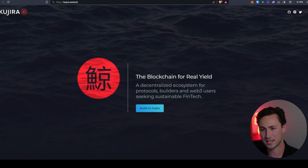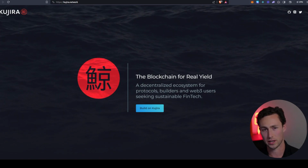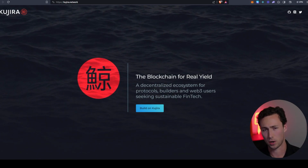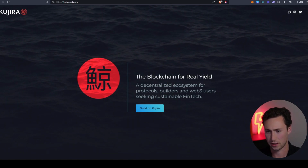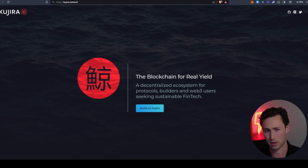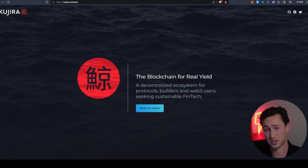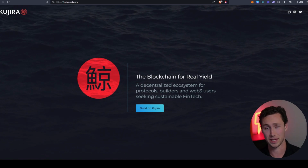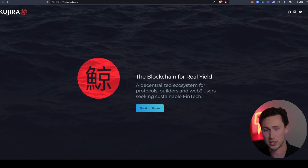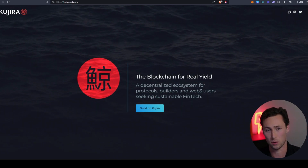To start, what exactly is Kujira? Because it has a pretty interesting origin story, and honestly, some of the struggles that this Kujira team went through are part of the reason why I find the project so interesting. So Kujira actually started out as an application on the Terra network. And if you are new to crypto or you don't know the history of the Terra network, basically that was one of the largest blockchains, and then over a year ago in May of 2022, it completely collapsed and pretty much every token on the network went to zero.